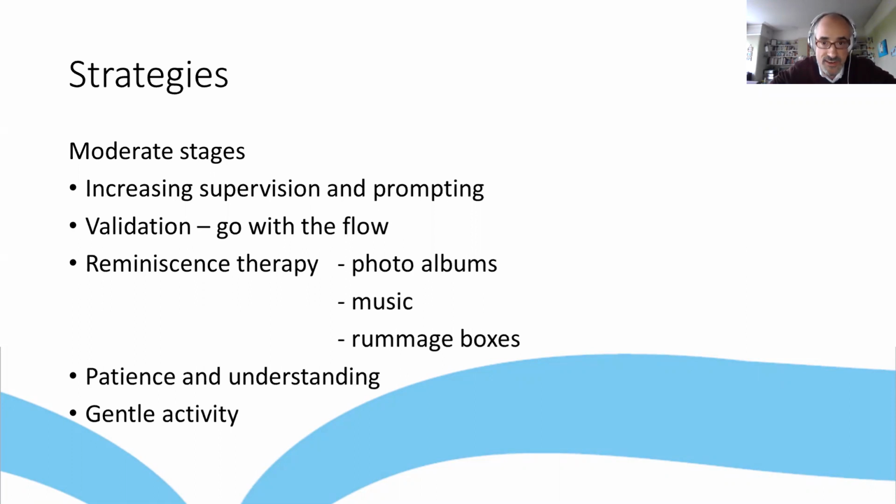At this stage, reminiscence therapy can be useful. As we were saying, long-term memory tends to be well preserved. So while someone is still able to look at photos or other memorabilia from their lives, that can be really useful to tap into those memories that are better preserved. Rummage boxes as well, perhaps a box with various items from around the home that can stimulate conversation. Music is really, really key here, and taps into some very, very long-term memories that can be useful throughout the disease.